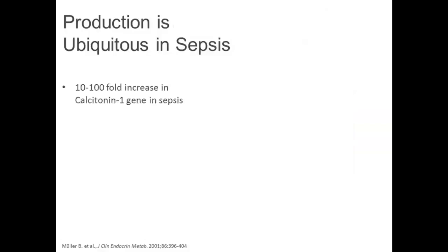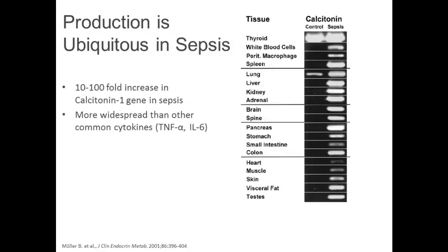Looking at the upregulation of the gene expression in sepsis, it's 10 to 100-fold in a septic patient, and it's widespread, so it happens in a variety of different tissues, as shown by this slide. This is looking at mRNA regulation, so upregulation of mRNA for the calcitonin gene. In sepsis, you can see that virtually every single cell studied, you get an upregulation evidenced by these white tracings in sepsis that is not present in control tissue without a bacterial stimulation.